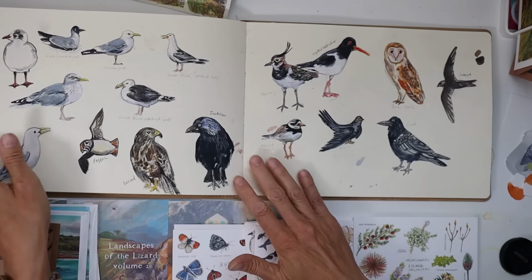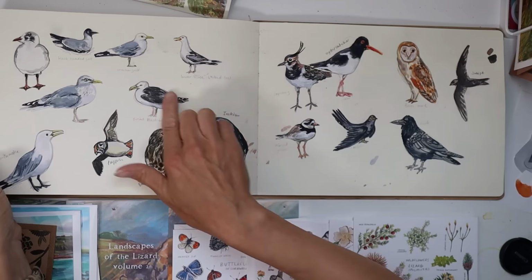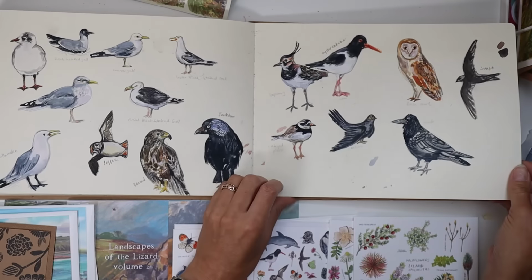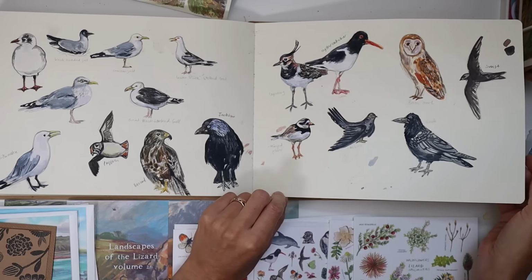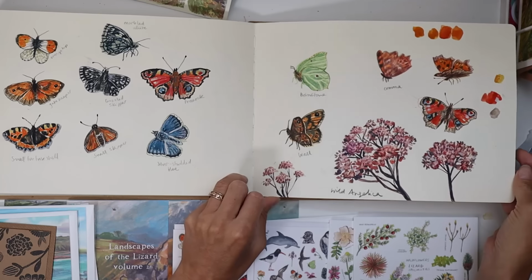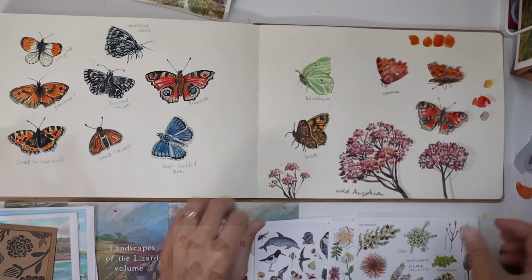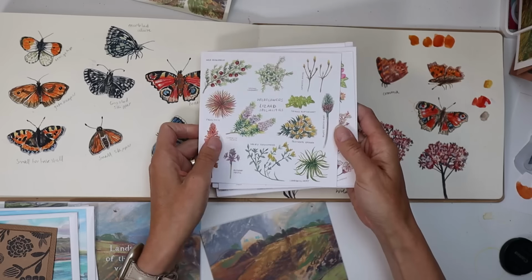And I just wanted to show you these little sketches here. So these are all gulls. And then we've got some seabirds and then other birds around the Lizard. And I've really enjoyed researching them and then illustrating them. I then did the same with butterflies. And I would definitely like to add to these pages. So let me just show you what I've done so far with these illustrations.